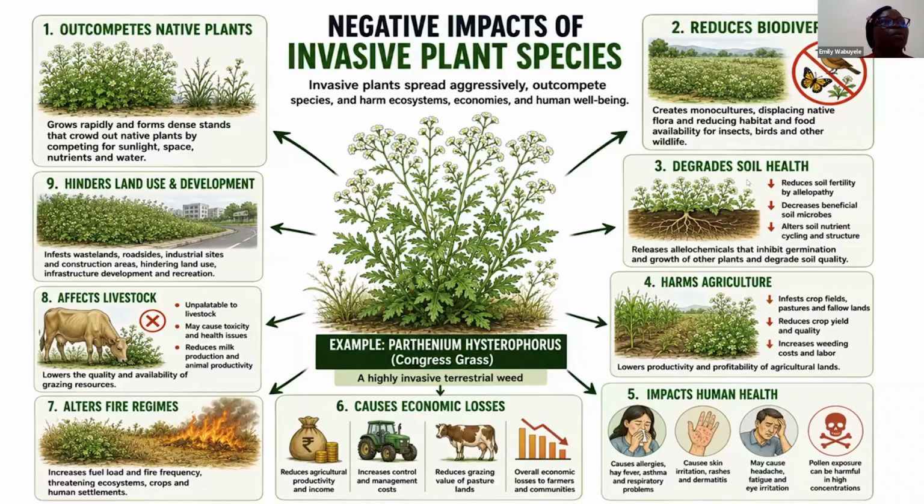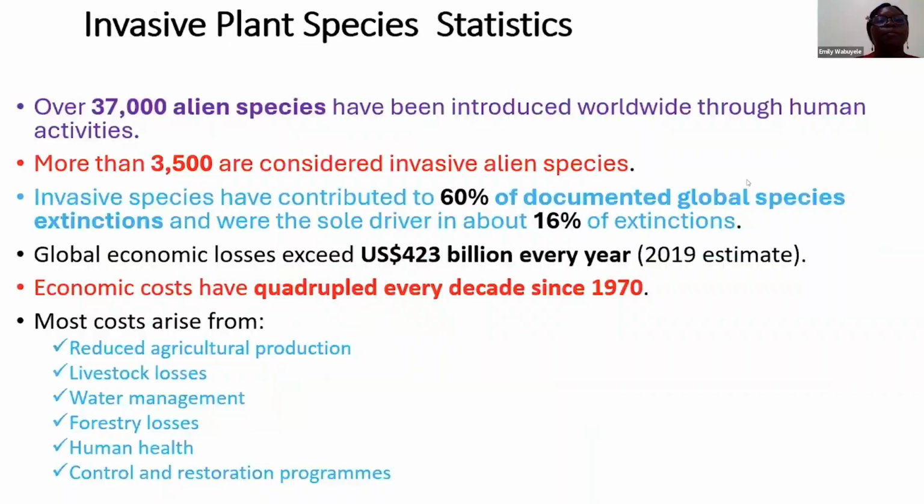Again, in some cases, because there's so much litter in the ecosystem, it is possible that fires will feature very prominently on the landscape. Fires which would otherwise not be as severe or as frequent. So at the end of the day, invasive species like Parthenium cause havoc to a whole lot of things, starting from agriculture, health, and the whole lot of economic setup.